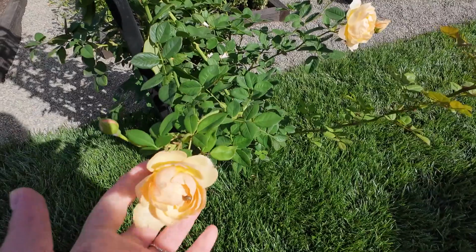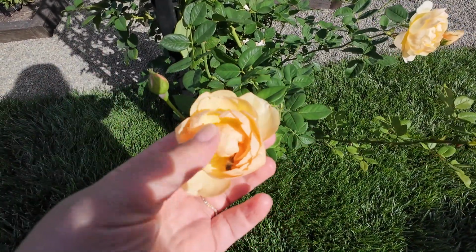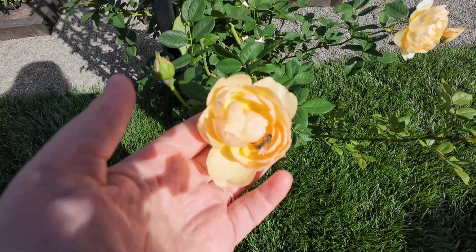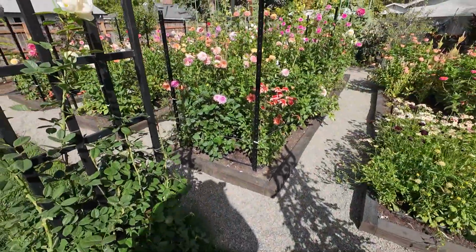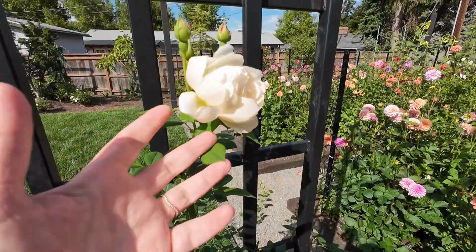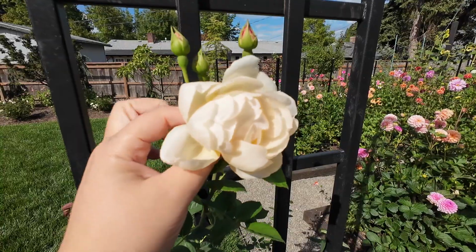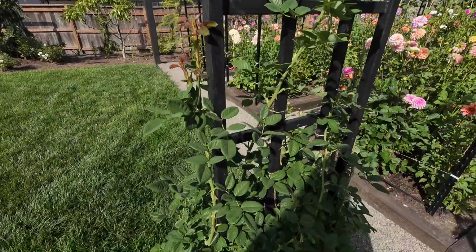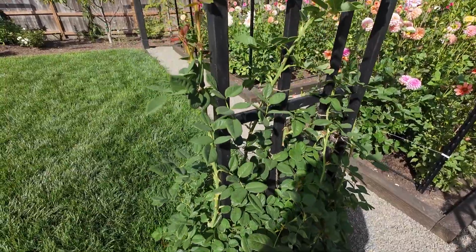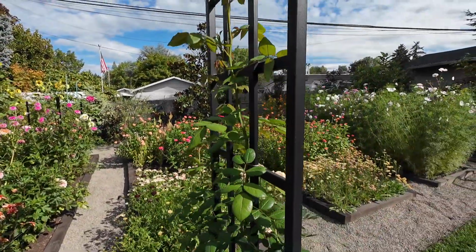This is a Wollerton Old Hall climbing rose, and it's a David Austin climbing rose, and it's just so beautiful. It starts out like this peachy rose, and it's kind of cupped, so it looks like a little teacup almost. And then they do get a little bit bigger, but they fade into this really pretty creamy white. Lots of buds. It's been a really great producer, and I can't believe how big it's gotten since we planted it at the beginning of the season.